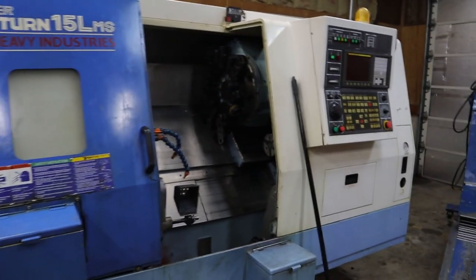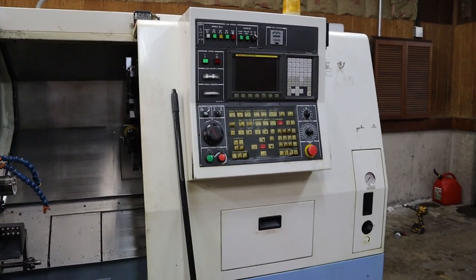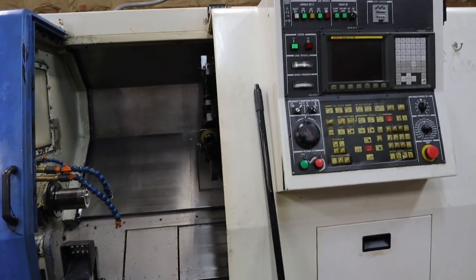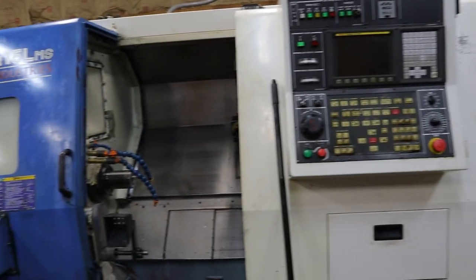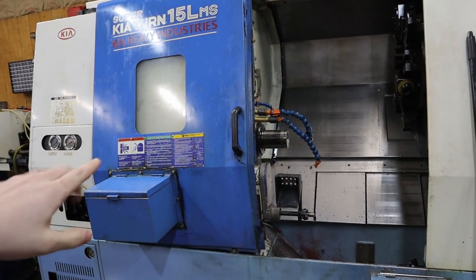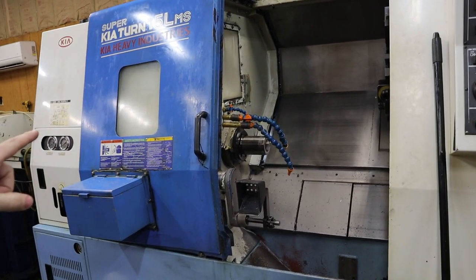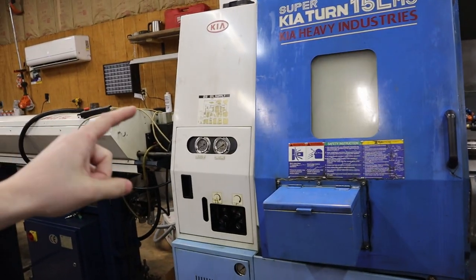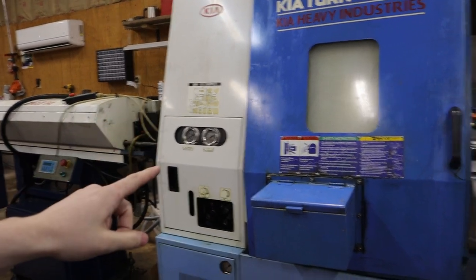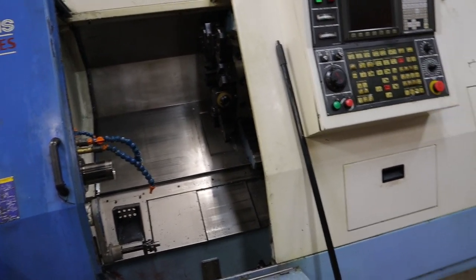Okay, so it's the next day. Last night we got it running, but I wasn't sure if the motors were spinning the right way. I'm pretty sure they are, because there is air blowing out the spindle outwards, which supposedly is correct on most Fanuc spindle motors, so I think I'm good. Also, hydraulic pressure looks fine and adjusts normally, so I'm like 90% certain they're spinning the correct way.